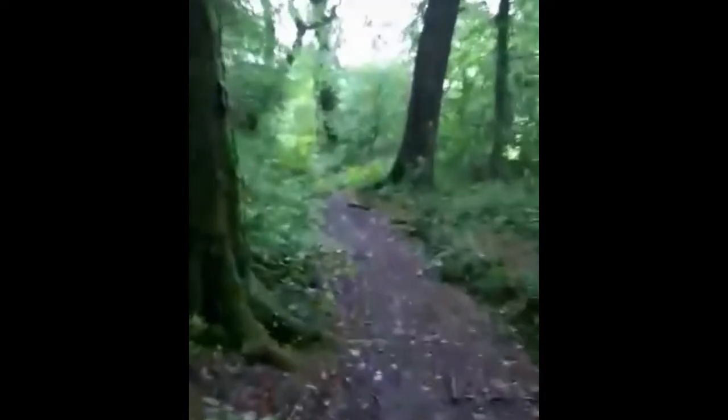So what we're going to do is find this next geocache, and the clue for it is to get stumped. So I'm guessing it's probably in a tree stump. So let's have a look. Nice and squelchy. Look at that mud. So we've come deeper into the wood now to find this second geocache. So let's have a look what we find.